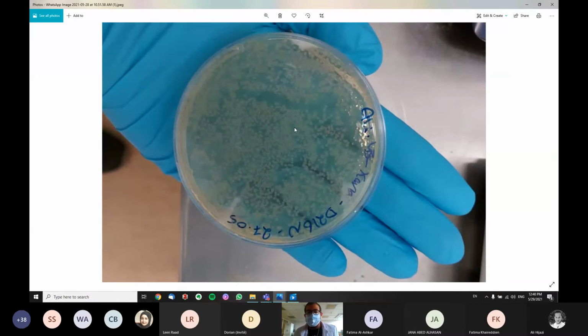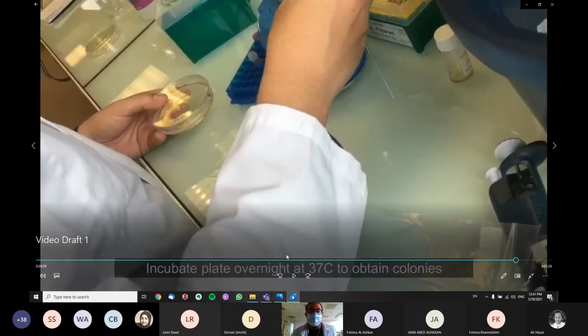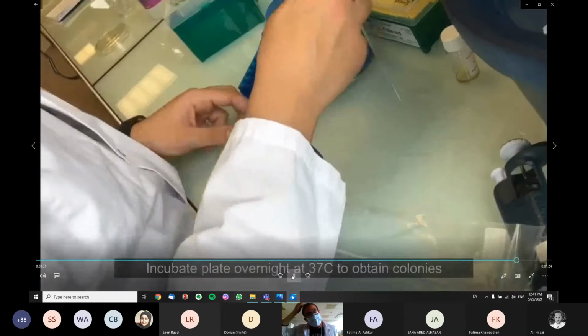Now, assuming we didn't make the mistake that I made the other day, we are going to be seeing something like this. This is from the day before yesterday. Basically, when I used the bacterial culture, I did the entire procedure on ice instead of putting it next to the flames. Many colonies appeared, and from these colonies we are going to pick a few, and when we pick them up we're going to follow the video.